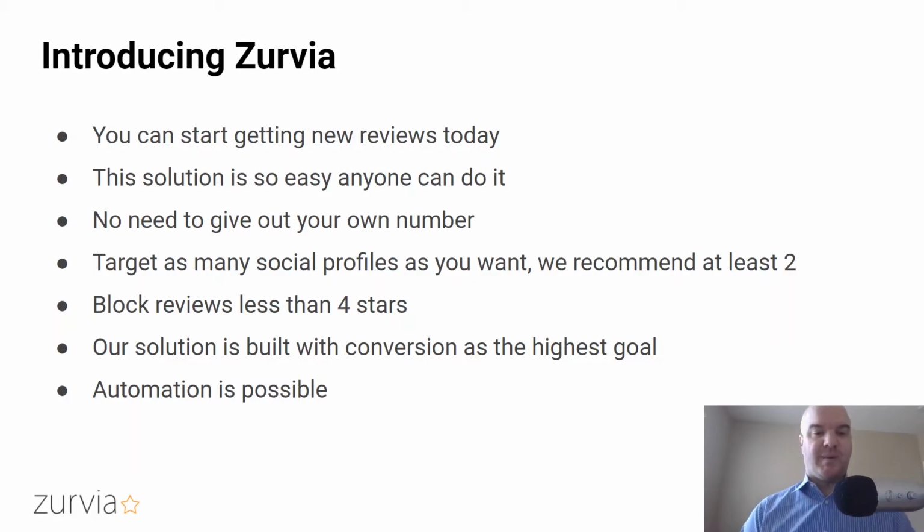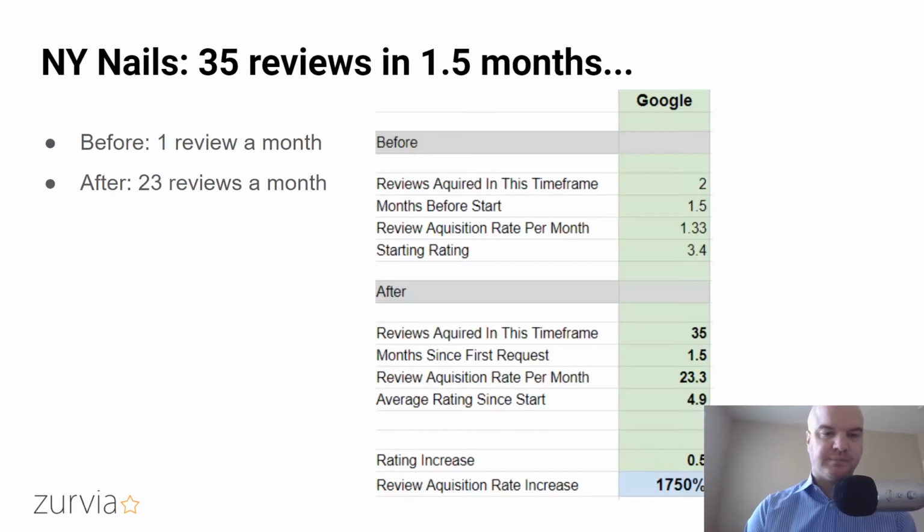Also, we can do automation. There are some circumstances when you can automate this process. We do have clients who have it completely automated, where their CRM, their customer relationship management tool, is actually syncing up with Zurvia and sending the review request automatically at the conclusion of business. So if this is something that you're interested in, we can definitely look towards it for your business. Just get in contact with us and let us know what you're interested in.